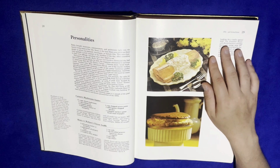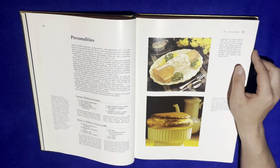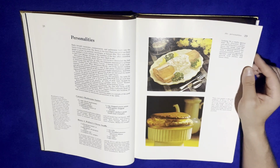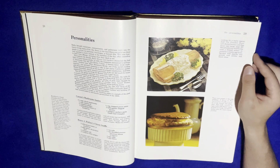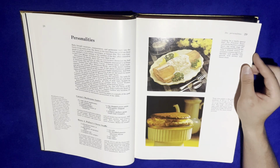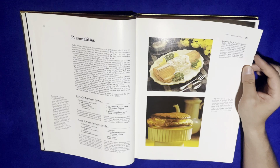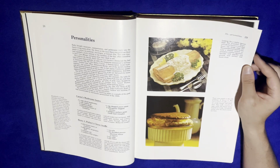Looking for a really special dish. Try President Roosevelt's boiled salmon with egg sauce. See recipe on page 30. This presidential favorite features a dressed salmon accented by a creamy egg sauce. Sprinkle with paprika and garnish with parsley and lemon slices.